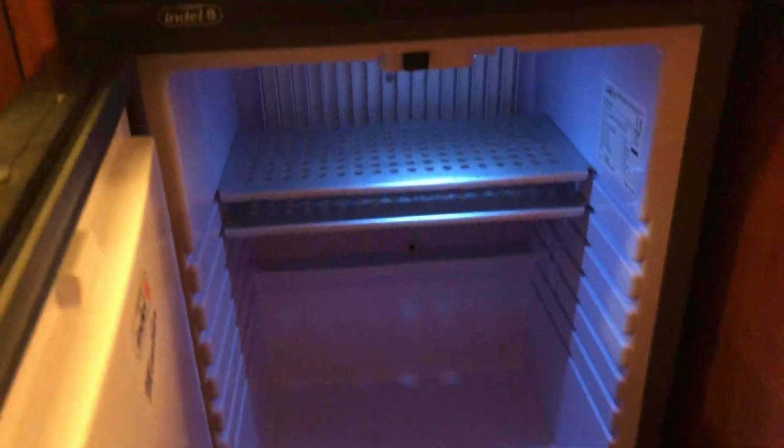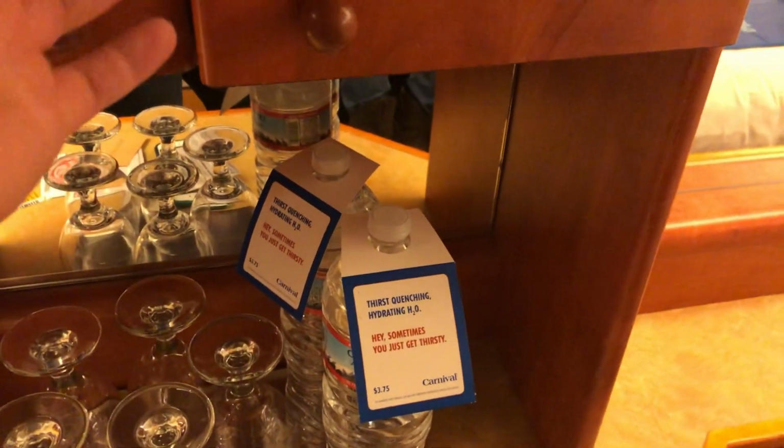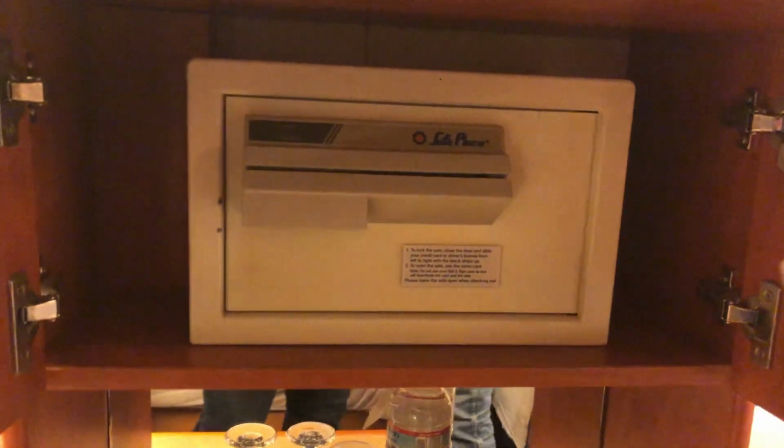Down here you have a mini fridge, so you can put any of your drinks in here or anything you may need refrigerated. You can see it does come empty. Got this cool blue light to it, really nice. Up here you've got some glasses, some water you can pay for, $3.75. Not the best price. Got a safe in here that you can use with your room key.